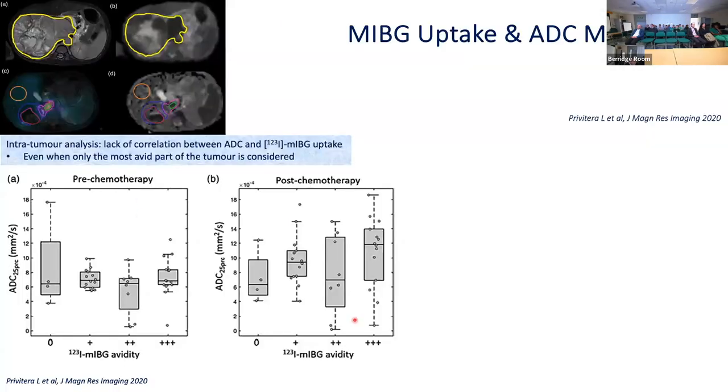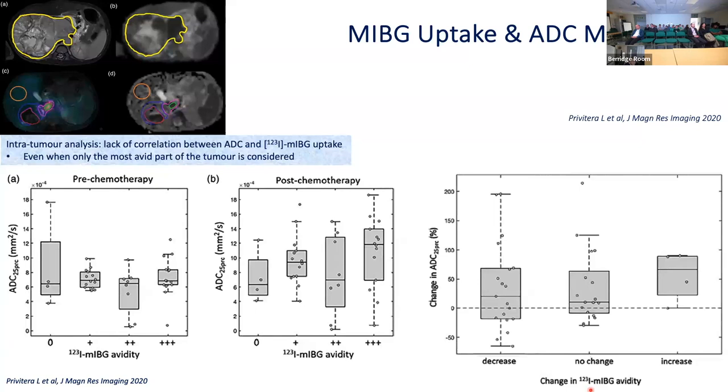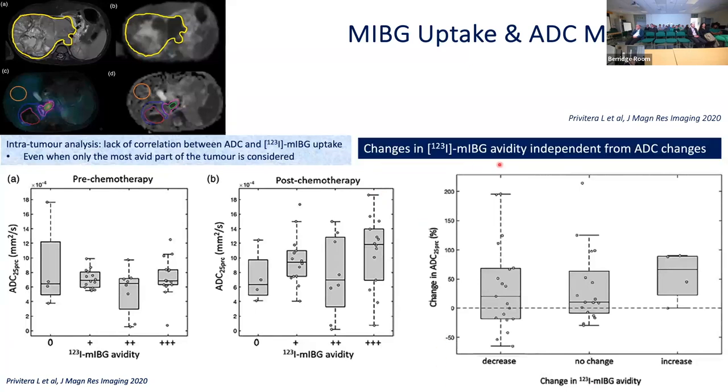So we have done the study ourselves, comparing MIBG uptake with ADC mapping. As you can see here, with different degrees of MIBG avidity, the ADC value is the same. So it's not related. And the same here, also post-chemotherapy, very similar results. MIBG avidity of the primary increases, and the ADC mapping doesn't increase much. So basically, the changes in MIBG avidity are independent from ADC changes. This was one of the main points of this paper that we did together with our surgeons.